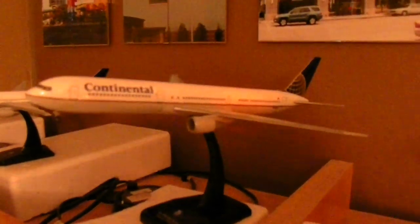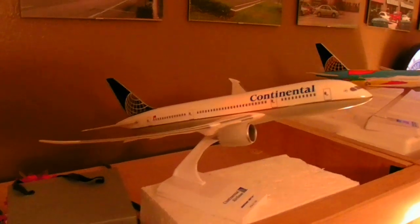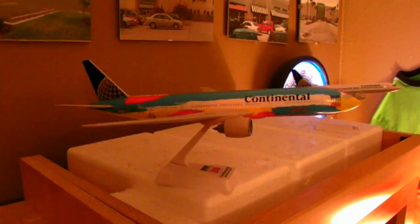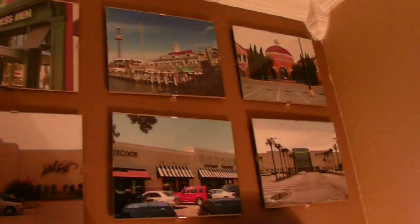Alright, so it's a Continental 757, that's a 757-300, and it is dusty up here. I'm gonna have to get Marina dust up here. Here's a 767-400. Alright, my 777-200, Boeing 787 Dreamliner, Continental Airlines Boeing 787 Dreamliner, and Peter Max, and I'm gonna get there, and 737-800. Again, these are some of the projects I've worked on. Some closer, you can probably see them. So these are all the airplanes up here.